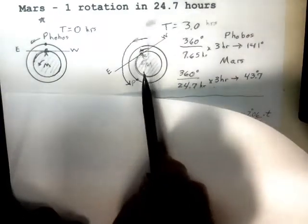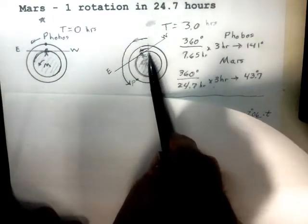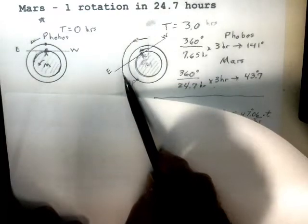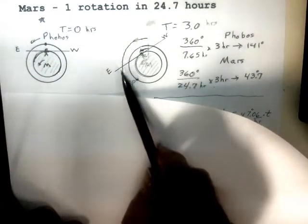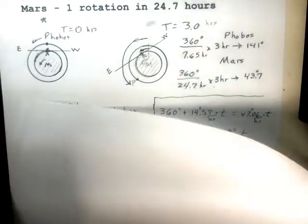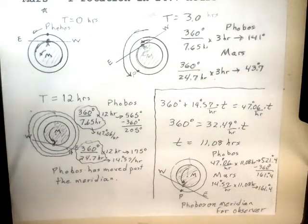So I represent that here. The observer is now at this location rather than here. And the horizon line has moved a little bit. Phobos has already set in the east, by the way. Phobos has set and is 141 degrees around the circle. So that was just arbitrarily choosing 3 hours. Now I'm going to advance by 12 hours. And let's see where we are in the process.